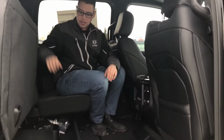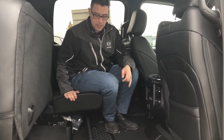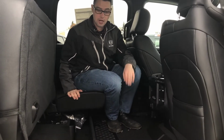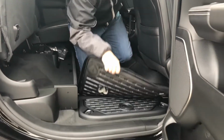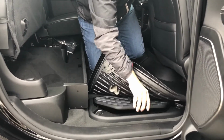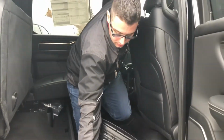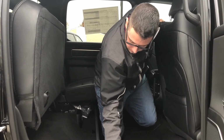Flip the seat up, and you do have a massive flat load surface back here. This truck does have the Ram floor mats in it, which are an option from factory. They're very nice. They clip into the floor so they don't slide around on you. Underneath those floor mats, you do also have the Ram bin in the floor, so you get a ton of storage in there as well, which is pretty awesome. They do also have tie-down points here so that you can strap stuff down, which is pretty awesome.